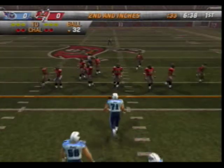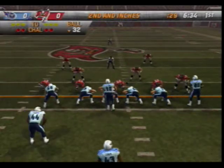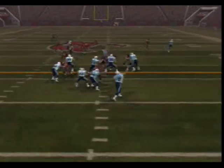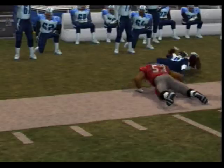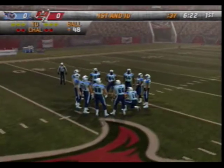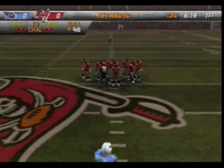Second and 1 coming up. The Bucs with a 4-man front. He gets the carry. Play action. Gets rid of it. Jumps up and comes down with it. Davis makes a very difficult catch to secure the first down. When you go up like that, coming down with it is usually not much fun, especially when you got guys nearby who are waiting to put a lick on you. It's first and 10.